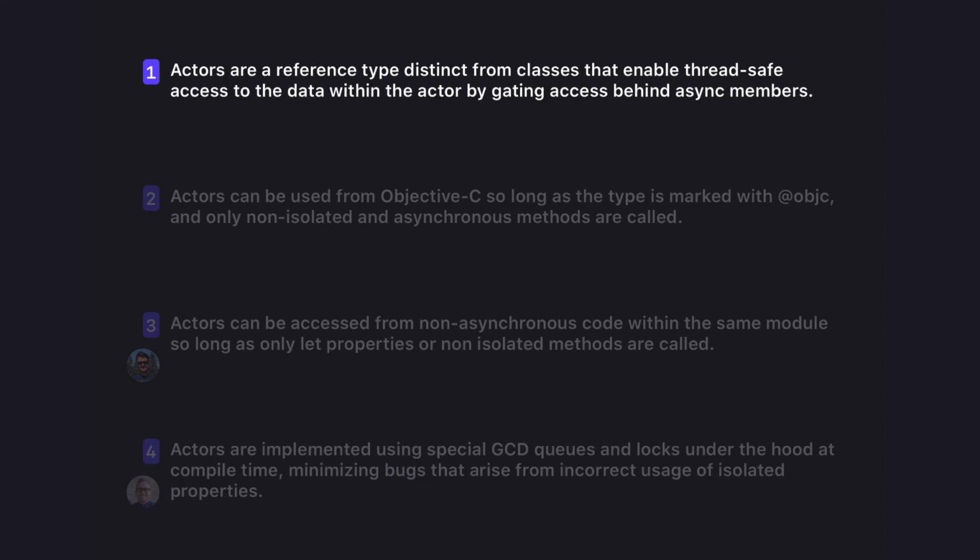So since you all agree with number 1, let's go over this one first. Actors are a reference type distinct from classes. What this means is that an actor is like a class, but it is not a class. And that is actually the case. An actor is its own type in Swift. And this one is completely true. So good job so far. The way you annotate an actor is instead of saying class my type, you say actor my type. They can inherit from each other, but only from other actors. So that is something to keep in mind.